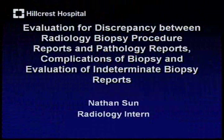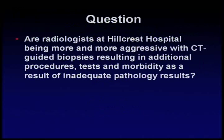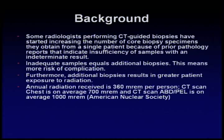And the name of my topic is Evaluation for Discrepancy Between Radiology Biopsy Procedure Reports and Pathology Reports, Complications of Biopsy and Evaluation of Indeterminate Biopsy Reports. So my question is, are radiologists at Hillcrest Hospital being more and more aggressive with CT-guided biopsies, resulting in additional procedures, tests, and morbidity as a result of inadequate pathology results?